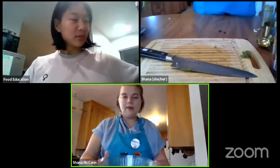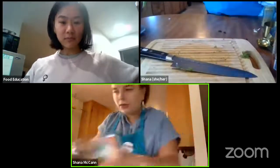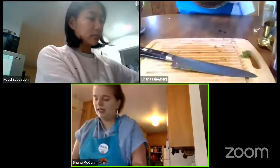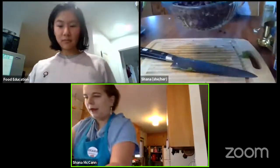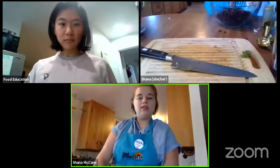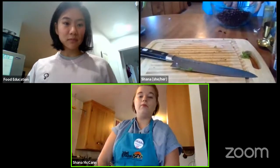Cool. So I'm actually going to mash this up. You can kind of see it. Maybe I'll show it in this one actually. There's beans, garlic, onions, and parsley. And instead of using a food processor, I'm actually just going to mash it with this fork. And while I do that, Gina, if you're able to talk about what it means to be a complete protein.